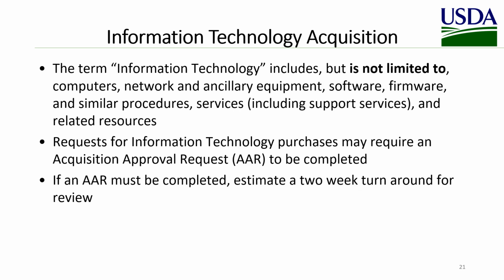The term information technology includes, but is not limited to, computers, network and ancillary equipment, software, firmware, and similar procedures, services, including support services, and related resources. IT purchases may require an Acquisition Approval Request, or AAR, to be completed. If it is determined that an AAR is needed, estimate a 2-week turnaround for the review process.